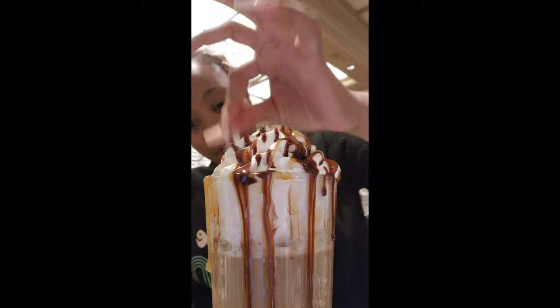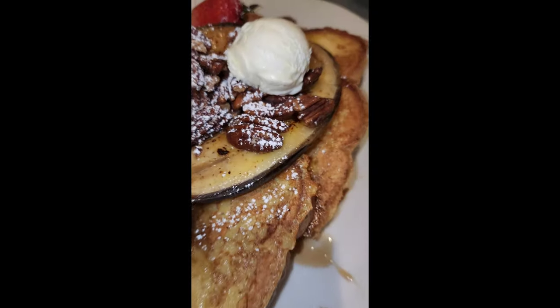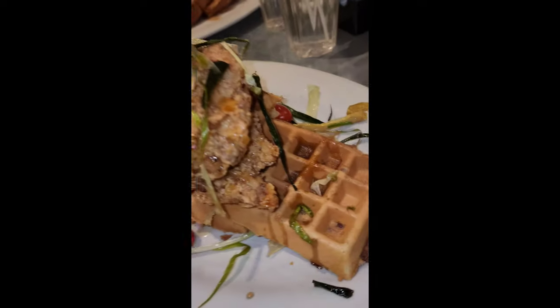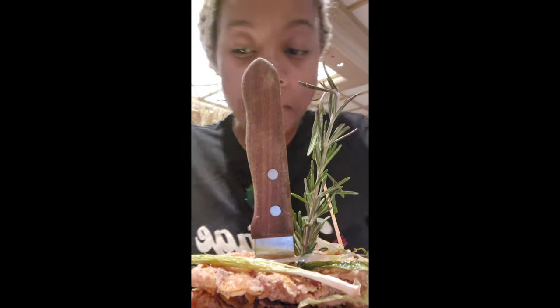It was an all right kind of restaurant. It wasn't nothing great. It's like a really, really nice IHOP. Like, the food's a whole lot better. Christian got the banana French toast. I got the chicken and waffles. It had all these herbs and stuff on there that was a little unnecessary because I picked all that off and threw it to the side.